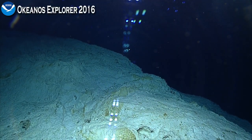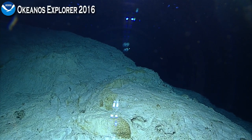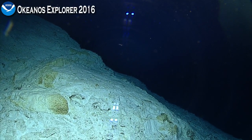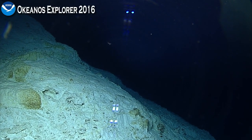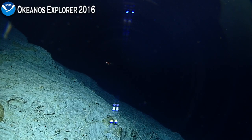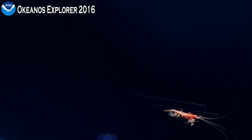There's something coming around the edge there, right in the middle of your screen. Something fairly large. I see it. If you tilt down a bit, you'll get rid of the spots. Tilting down. Oh, that's different. Might be another shrimp. It's very big if it is. Would you like a quick zoom? Sure. That's a giant shrimp. He's carrying something. Come on, tilt down. There we go.